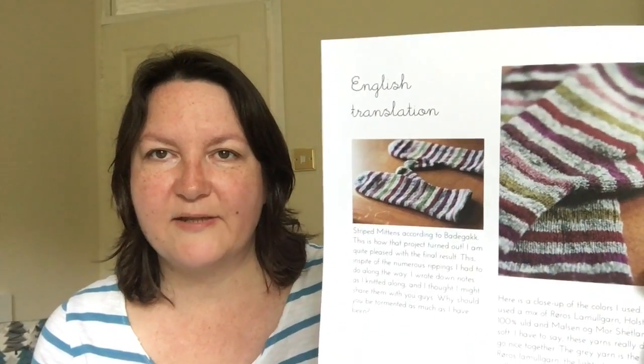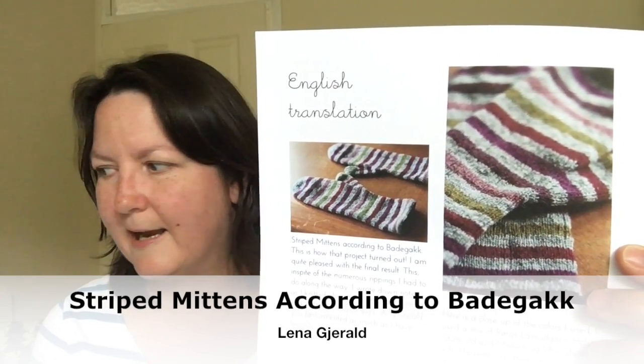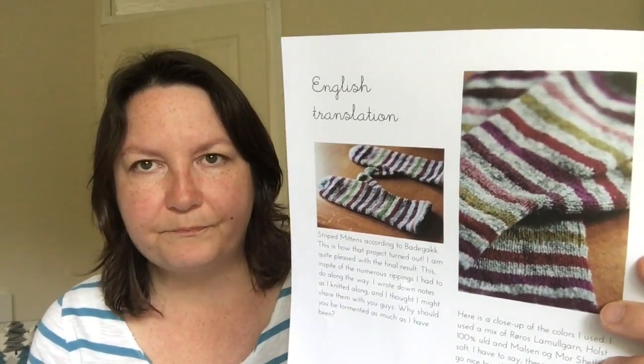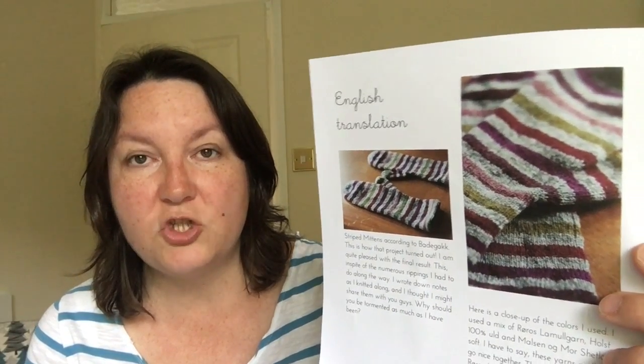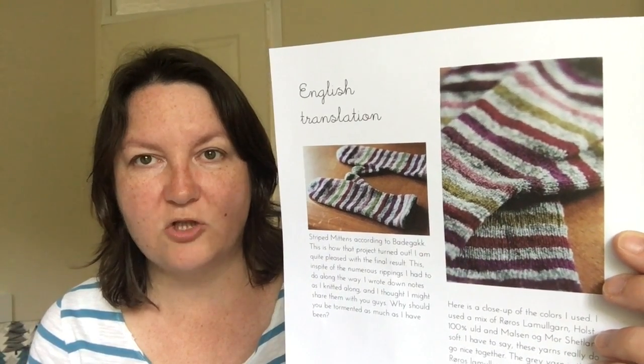Now, the project that we would like, if you want to take part, the project that we'll be knitting, it's a one pattern cowl, so only these, and it's for these striped mittens. I'm not showing you the front page. The front page is in a language that I forget what it is, but I think it looks like a Scandinavian language. But they are the striped mittens. It's a free pattern on Ravelry. They are designed by Lena Gerald. And I will put a link to the pattern in the show notes.